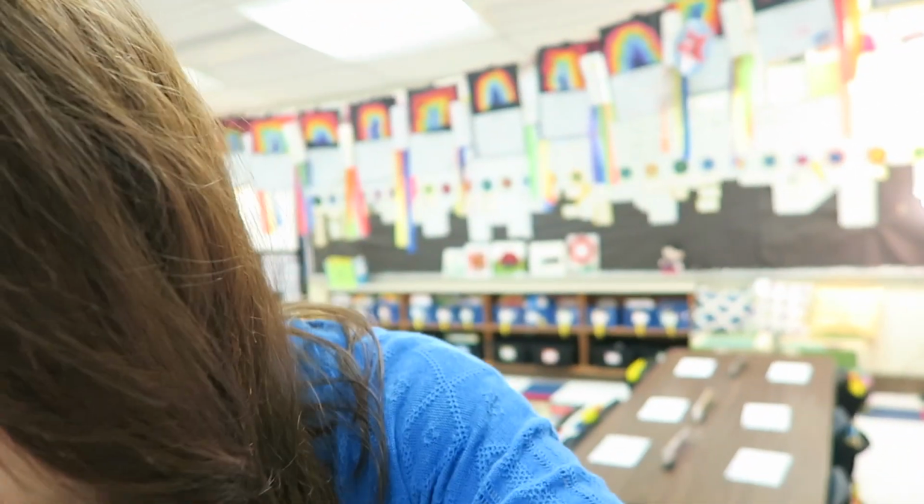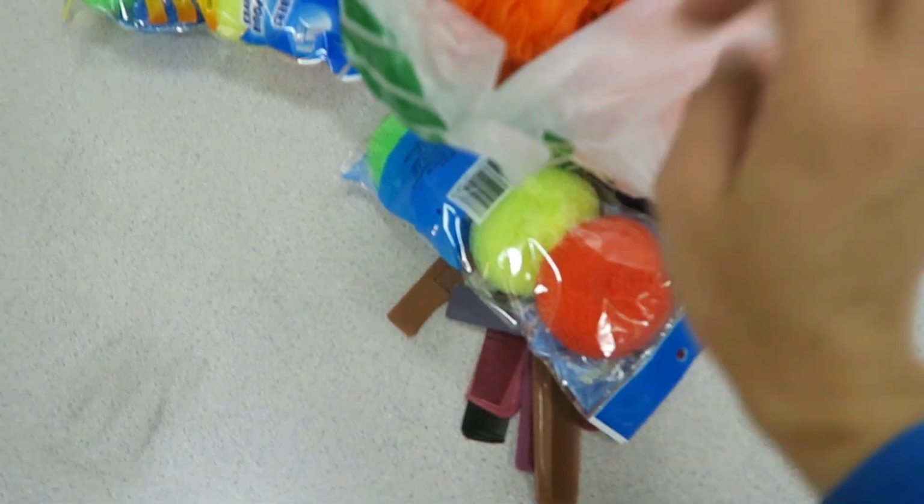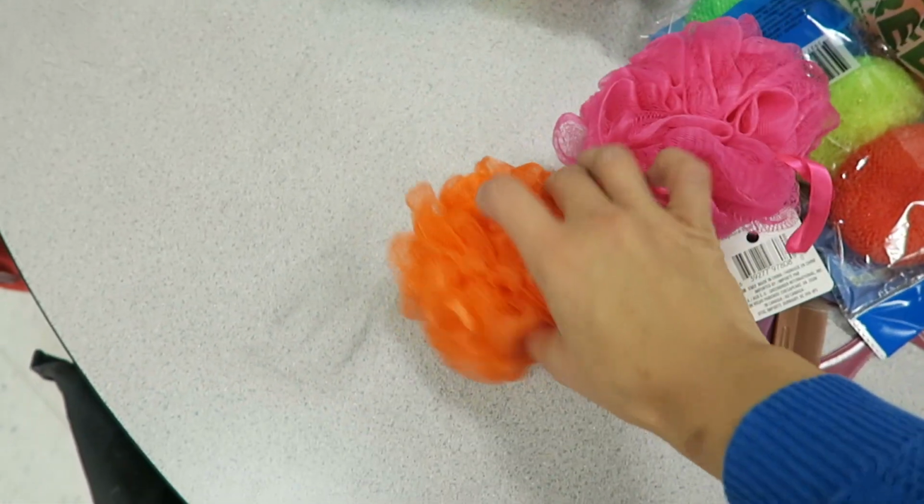I figured that I would give my kids the chance to experience what it is to be like Eric Carle and to create art like Eric Carle. So we are going to use different tools, and we're going to paint a bunch of paper today, because that's how Eric Carle does it. He paints a ton of paper, and I bought a lot of different tools that we're going to use to help us create that texture in our painting.